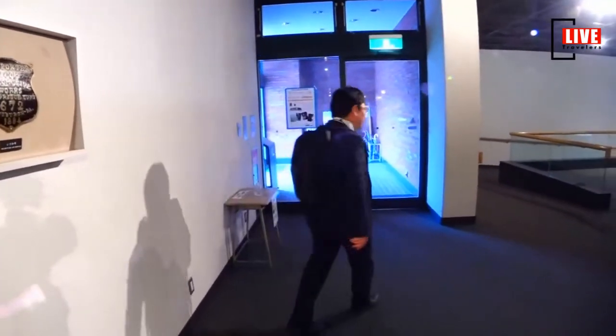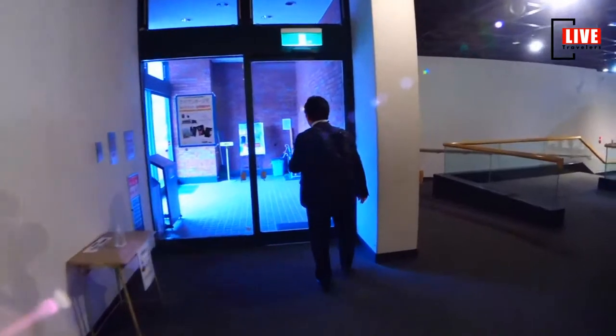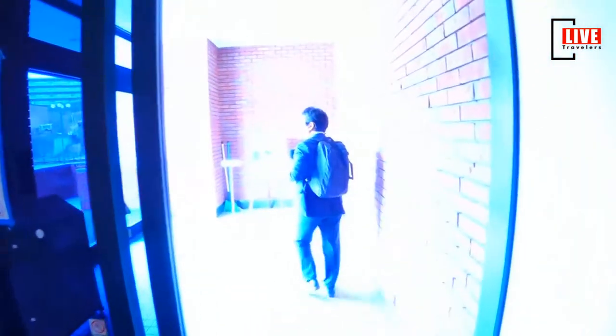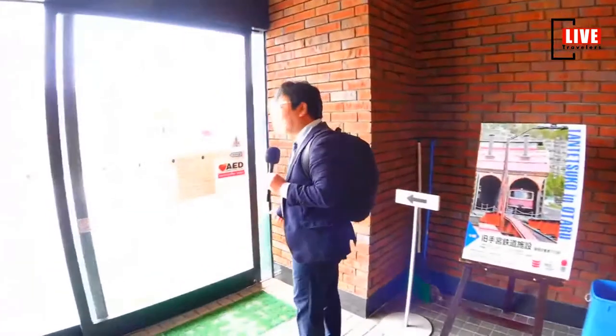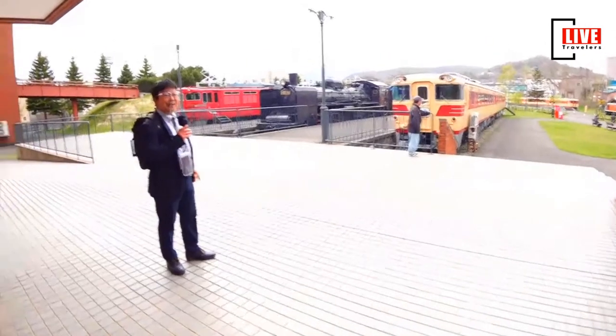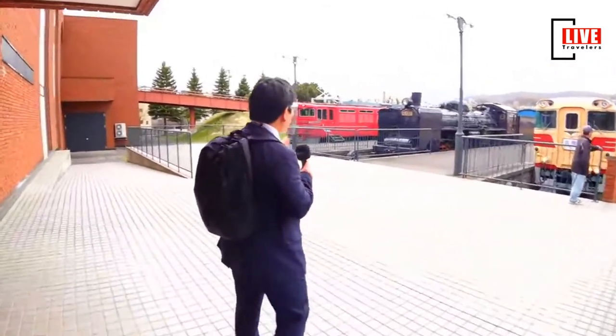Okay, now let's go outside the building. Wow, the iron horse is ready outside. But before we get on the steam locomotive, I will show you some of the engines and the carriage here.